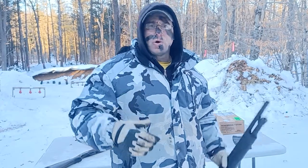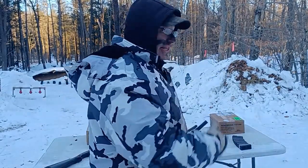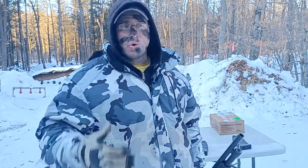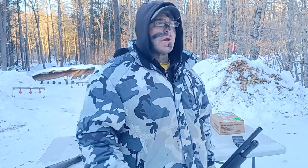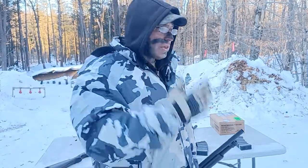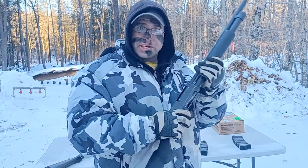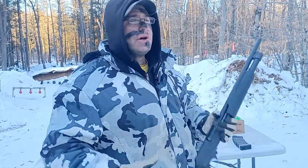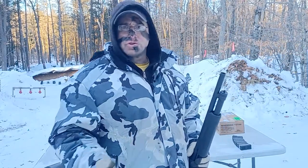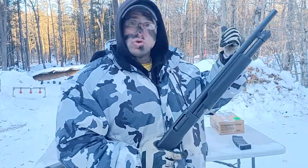Most of the time when people are shooting their shotguns, they're busting clay discs, or if they're hunting, they're loading them in a very comfortable position. When I train people with shotguns, I have them shooting from behind cover or laying on the ground, laying prone, or kneeling. Trying to pump while you're prone on the ground, it's not as easy or comfortable to pump the shotgun.